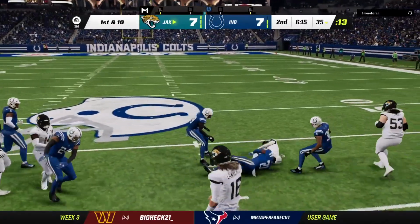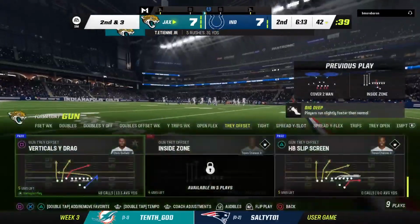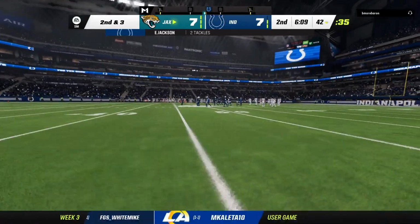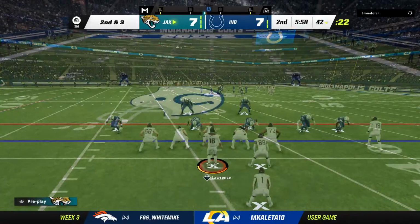And hard running's going to get him over the 40 to the 42. A solid run on first down. Gain of 7 leaves him with a 2nd and 3.